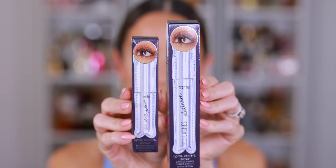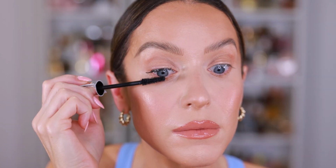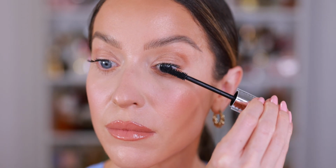I just tried this for the first time this morning. It's incredible. There's a great deal on this mascara duo from Tarte. This is the Lights Camera Lashes Platinum Edition mascara. You get a full size and you get a travel size, which is still a really great size mascara. You get both of these. This wand checks all of the boxes. It's slightly tapered. It's a little bit smaller so you can get really close to the base of the lashes. And the comb is perfect.